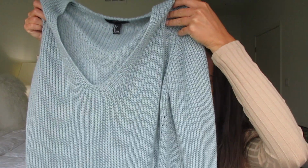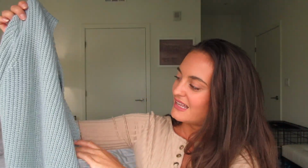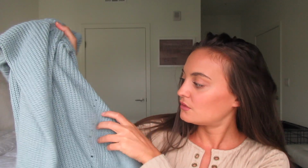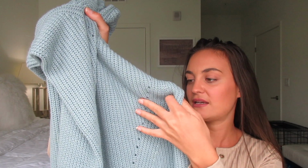And so for more sweaters, I have two really oversized ones. I love oversized sweaters. These aren't too chunky, so you could obviously wear them in the winter too if you want, but these are more fall sweaters in my opinion. So this is an oversized light blue sweater with a pretty deep sort of V, sort of like an oval, I don't know. It's from Forever 21. It's a large, so it's gonna be super big, but I love snuggling up in huge sweaters. It has some little knitted details here, if you can see, with the larger holes. So that's a great staple piece to have, I think.